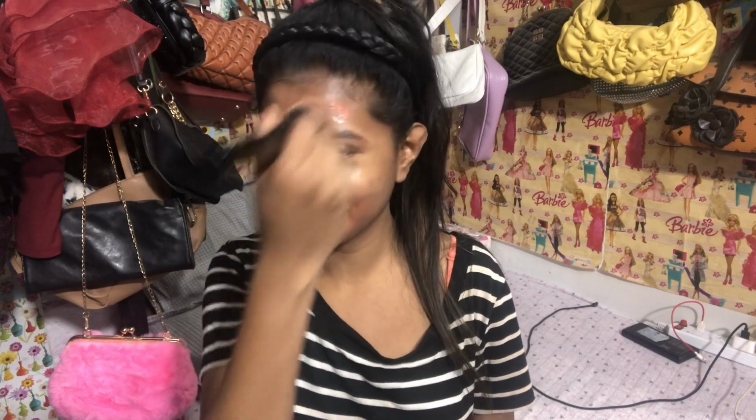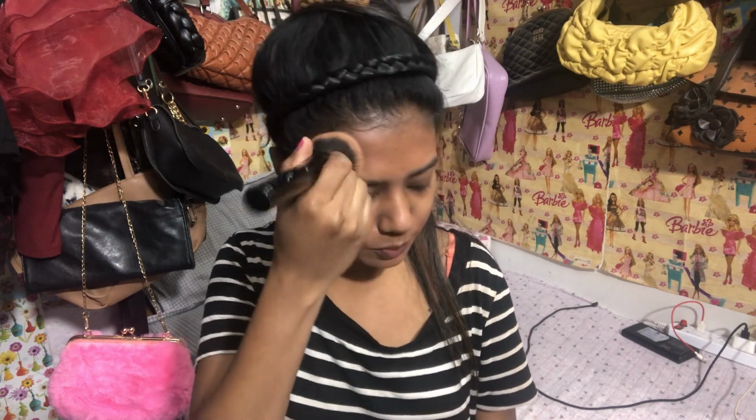I don't have any other brushes, you guys. I just use a foundation brush for everything, even for powder, for concealer. I know there are plenty of brushes, a separate brush for everything. There would be a brush for concealer, a brush for blending the concealer, a brush for powder. I know all of it, but I am comfortable with this brush.